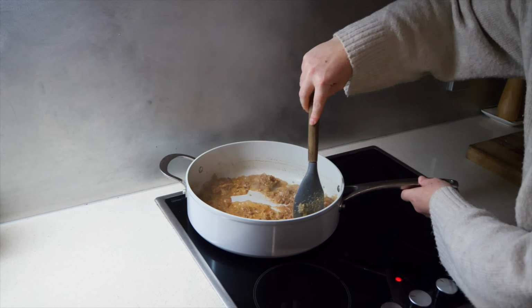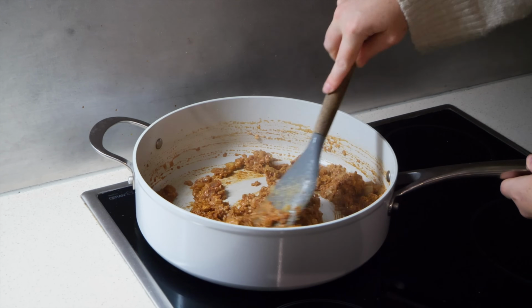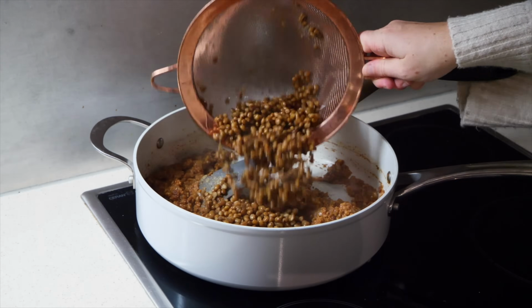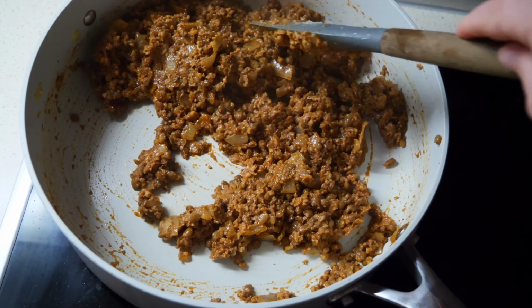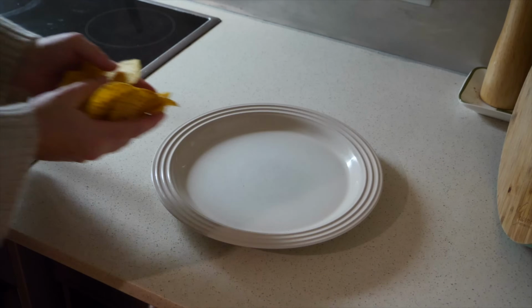I'm then adding in some water to thin it out and continue stirring away before I add in the brown lentils and continue mixing this all together to make this beautiful lentil and walnut mince.